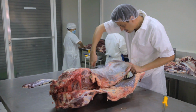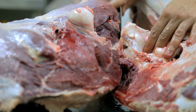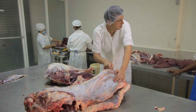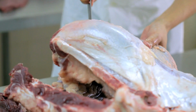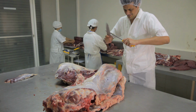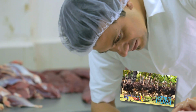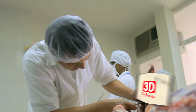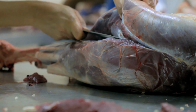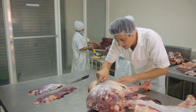So there's the ball and socket joint there. We just have to work our way around that. Now to find the tenderloin. Tenderloin? See? Paying attention, huh? Okay, so you see here's a natural seam that we will follow.